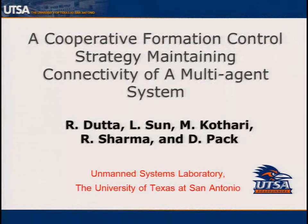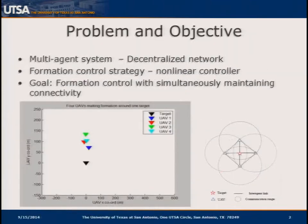Today, I'll be talking on a novel formation controller, which not only makes a formation of multiple UAVs around a target, but also maintains the connectivity of the network. Connectivity of a network plays a very crucial role, and without it, one agent or multiple agents may get lost being out of communication. So here I show a sample video of how connectivity may fall down to 0 and the network may not work, the formation may not work.